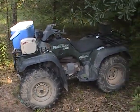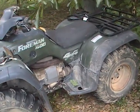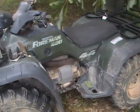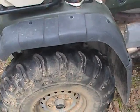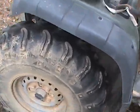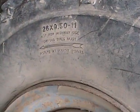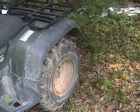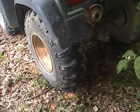All right, up for sale first. I think it's a 2000 model Honda Foreman 400 four-wheel drive. I don't know what size tires they are. They are 26 9511s all the way around. The back is skinny, but it handles the mower pretty well.